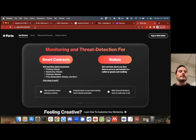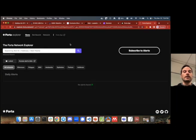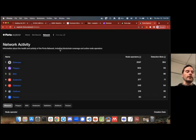The Forta app is one way you interact with the Forta application, as well as it serves as essentially a block explorer. Now it's not a blockchain, but think of it as kind of a UI on top of the network. So you're able to explore network properties, as well as the alerts that the network emits. So let's look at the network here real quick.